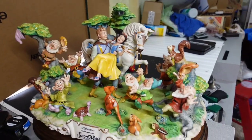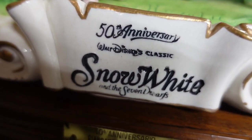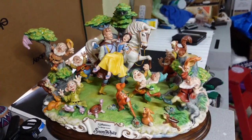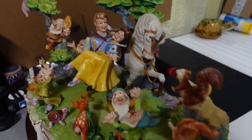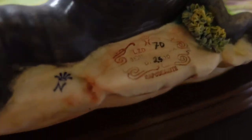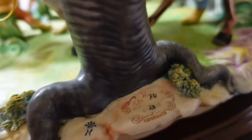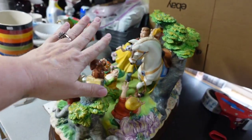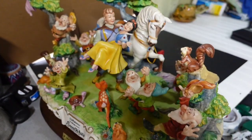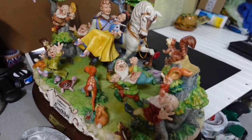This is one of the two. I paid $750 for this. This is 50th anniversary Snow White and the Seven Dwarfs. And I did use WorthPoint to comp this out. So let me go ahead and show you on the back here. And you can see the detail on this is absolutely amazing. This is a Capodimonte Disney piece, limited to 2,500. It is very big. I'll put my hand there so you guys can see. It is actually about 22 inches long. So I paid $750. It should sell hopefully for $2,500 plus, and I should make over $1,000 profit after fees.